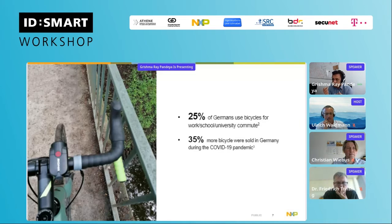In Germany, around 25% of Germans use bicycles for their regular commute to work, school, or university. And especially during the pandemic period, 35% more bicycles were sold, meaning more and more people were using bicycles. And I was one of them. I got myself a gravel bike during that period. I'm not sure if you can relate to this, but I have been in the scenario myself a couple of times.